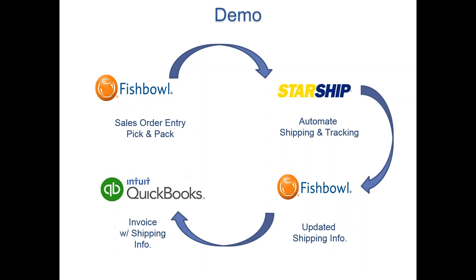So we're going to jump into the demonstration right now. I'm going to turn the control over to Melissa so she can get her demonstration set up.